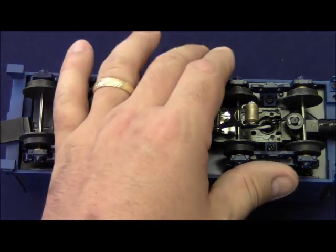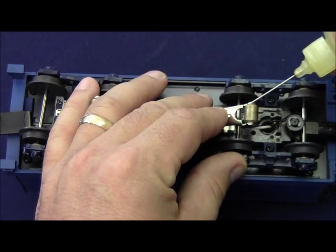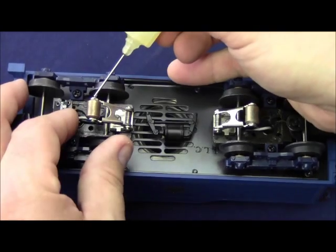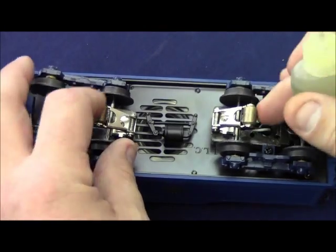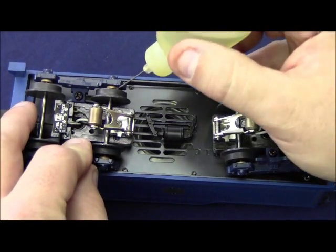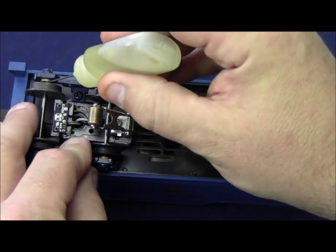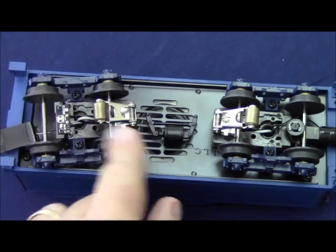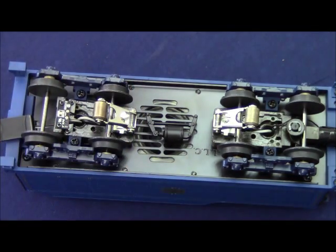The important places to oil are the axle for the collector, right at the roller. Just a small drop of oil on each axle for the collector, and work that in. And then you want to put a small drop of oil on the ends of the axles where they insert into the bronze bearings in the side frame of the tender trucks, and roll that in. Again, you want to do the same for both sides of the truck, front and rear.